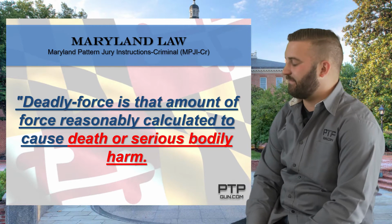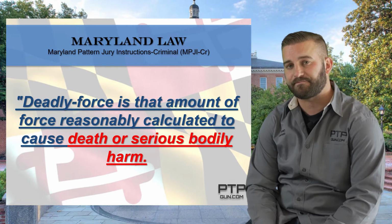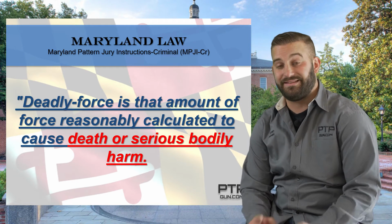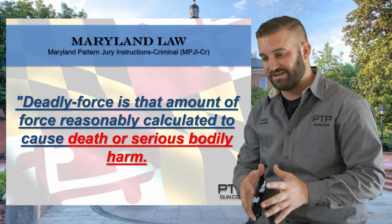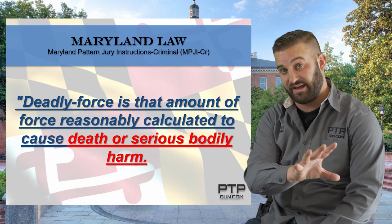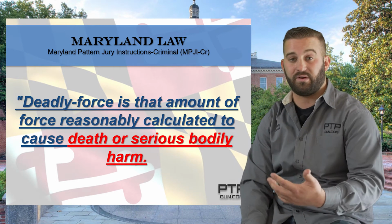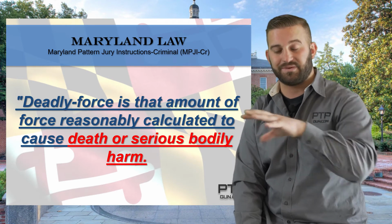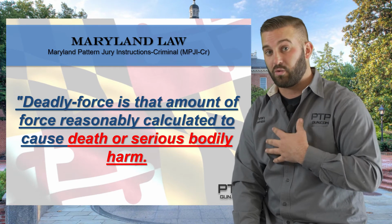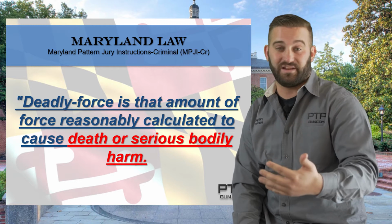Deadly force is the amount of force reasonably calculated to cause death or serious bodily harm. All right, so what does that mean? Deadly force, let's break it down. Deadly force is the amount of force reasonably calculated to cause death or serious bodily harm. So if you reasonably fear that someone's actions are going to cause your death or at least serious bodily harm, then that is deadly force.